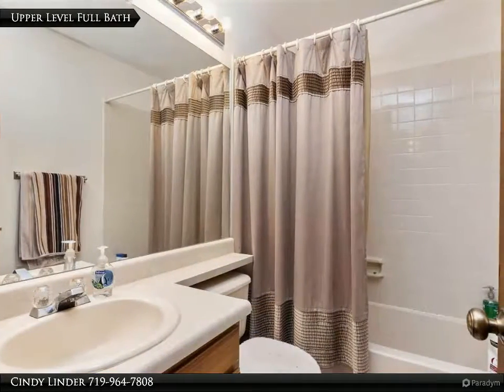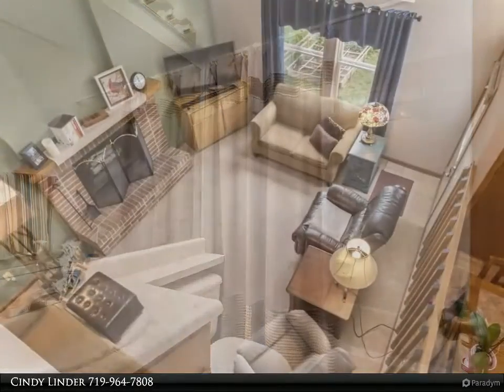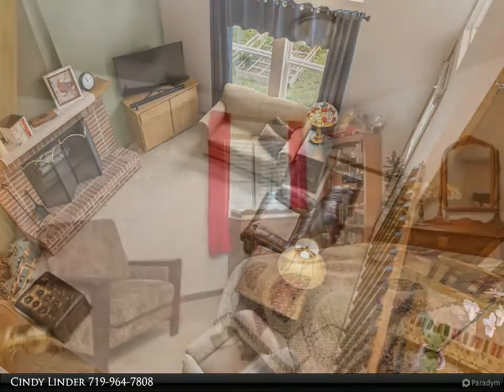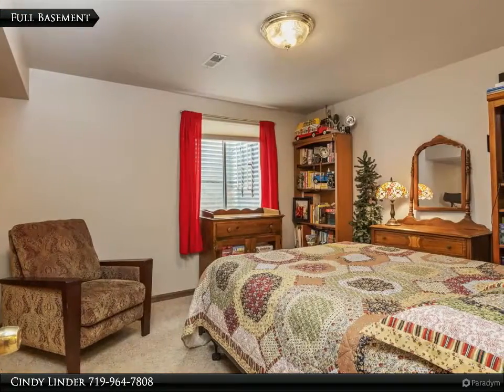Upper level full hall bath. Upper level offers dramatic view of family room. Basement is currently used as a bedroom and office.